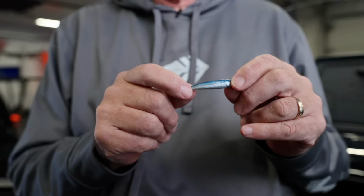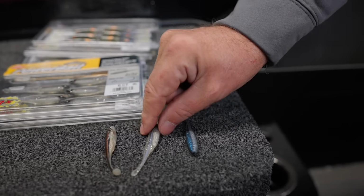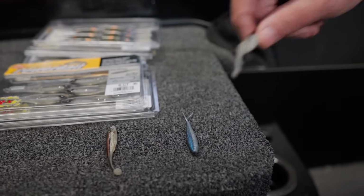Here's a blue and silver. It looks much more like a natural minnow. There's purples and greens. And so if you're a big Gulp fan, that's a new one for you to try, the new, more naturalistic colors.